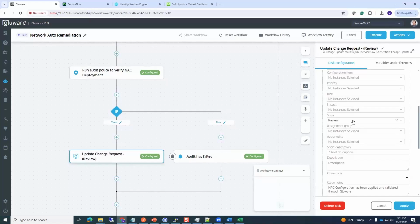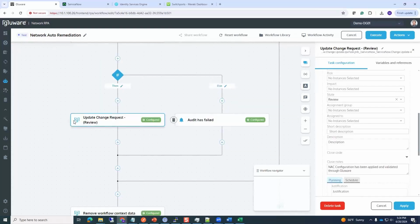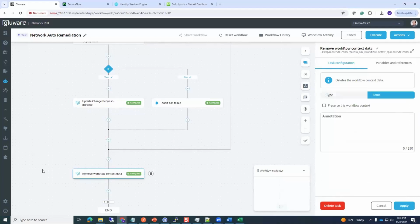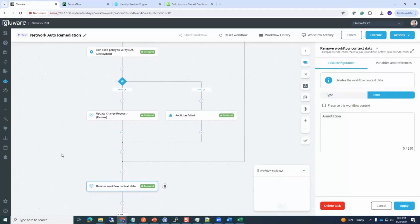So this is done. It's sitting in a review state to be closed, and the NAC configuration has been applied and validated through Gluware. And then essentially that's the end of the workflow, and we can remove the data that was stored during the run of the workflow. So with that overall explanation, we're going to kick off this workflow by executing it.